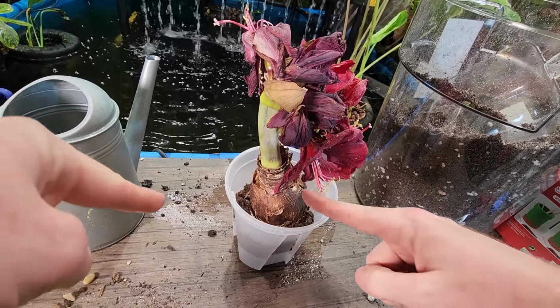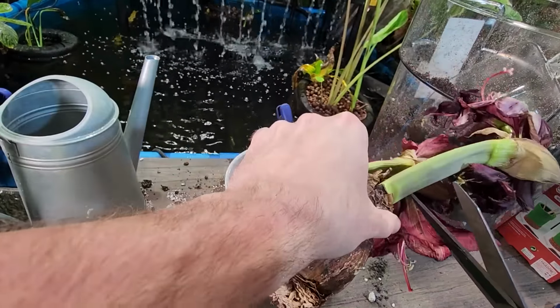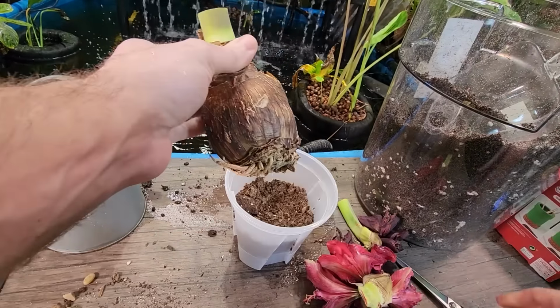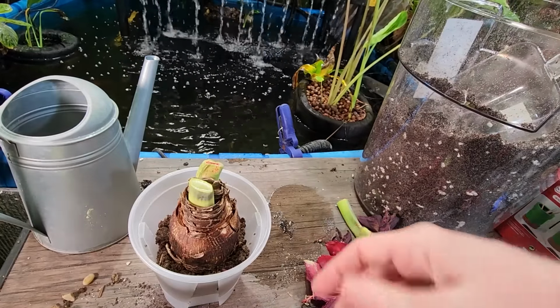It's inside now. With this one, the bowl. The bowl is inside now. I'm going to go ahead and just cut these off. You can leave them and let them fully yellow out, so that way nutrients and everything get back down there into the bulb. But I don't know. I just don't really think it's necessary.